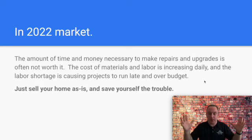Okay, so there's the big deal. Sell it as is. Right now, again, there are so many buyers in the market that you can sell your home as is and you will make an appropriate amount of money for your home. You will not make any real less money than if you dump money into your home, fix it, and then resell it. Your net in the end is going to be about the same in today's market.